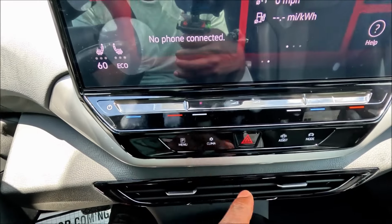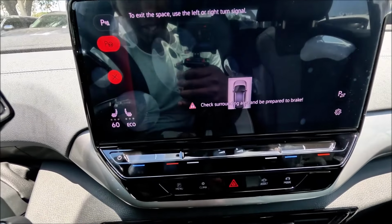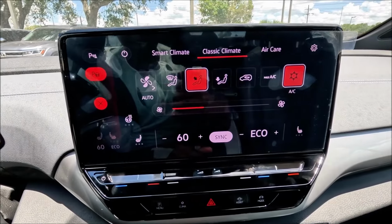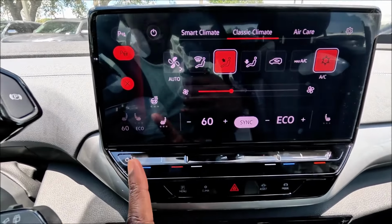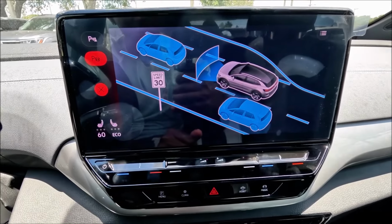We have our menu for parking, as you guys can see, to help us do our parking there, assisted parking, climate controls here, do all of our climate. And then you guys will see the heated steering wheel, heated seats as well. We also have our driver assistance here as well.